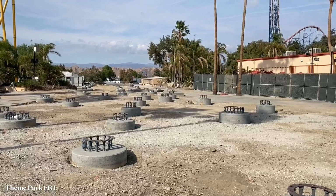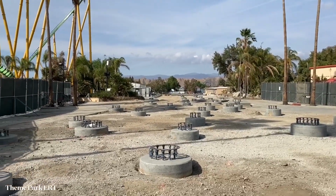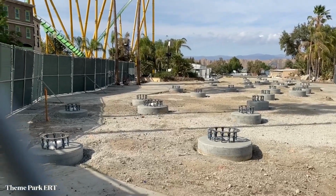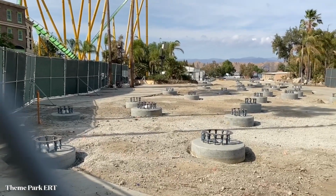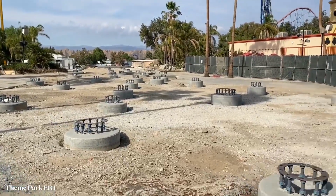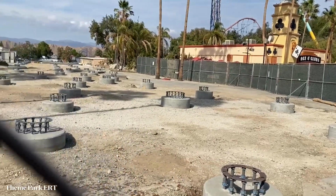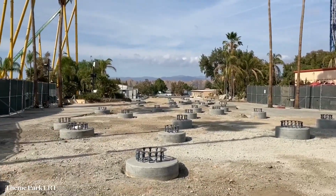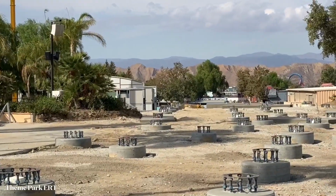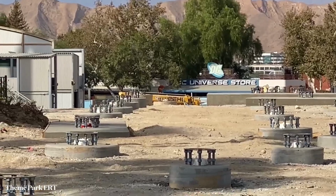So here's an overlook at the site from in front of Justice League's entrance. You can get a good look at the whole entire layout of this ride from here. Foundations all the way basically to where my feet are, and all the way as far as you can see in the distance.